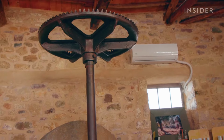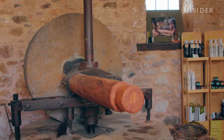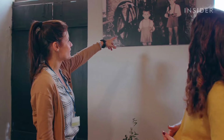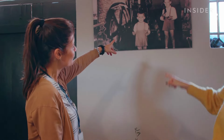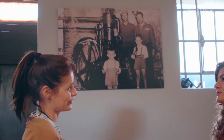This is my office. The traditional olive oil mill. So it was in 1904 that the olive oil mill started working. And my husband now is the fifth generation owner of the olive oil mill. Oh, wow, so this is how it was originally. This is the family, so this is my father-in-law. In that photo, he's four. Is four, the small one? Yeah, the small boy is 4 years old. Now he's 74.